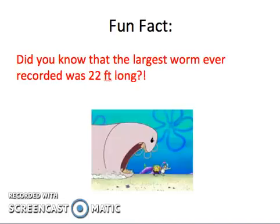Fun fact, make sure you write this down so I know you are paying attention, is that the largest worm ever recorded was 22 feet long, and it was found in Australia.